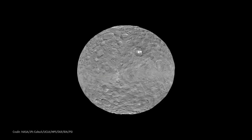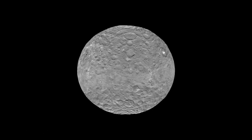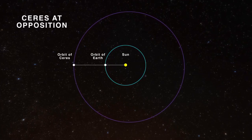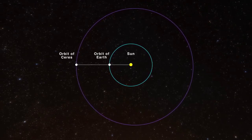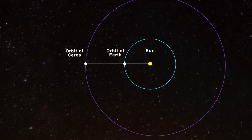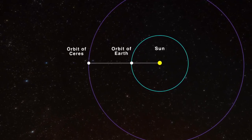That's dwarf planet Ceres. This month it's at opposition, meaning it's directly on the opposite side of Earth from the Sun. This is when a planet is around its shortest distance from Earth, making this the best time to have a go at observing it when it's at its brightest.